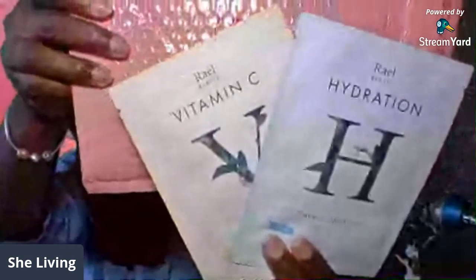The next thing is Rael. Rael is R-A-E-L. Hydration and Vitamin C Facial Sheet Mask. And that's another thing I like about IPSY. They always come through with the sheet mask. And it's hydration and vitamin C. It's two of them. You see them? There you go. I don't think I've used a vitamin C one, so I get a chance to use that one.